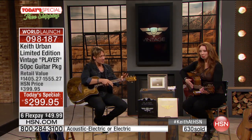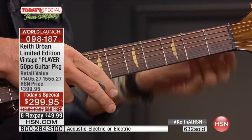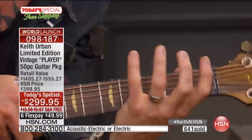They feel good, too. Is there like a little coating on there or something? We put a little comfort coating on these strings as well. Wow. So we drop the action down. They're very low. There's comfort coating on the strings. Nice. We've really tried to look at everything. Even the neck itself is narrow, so you don't have to have a huge hand to get around it.